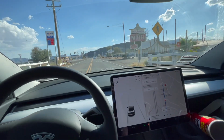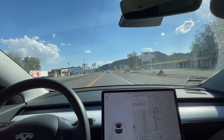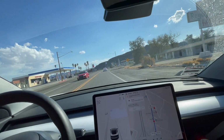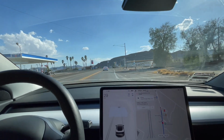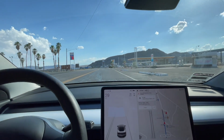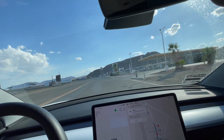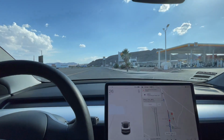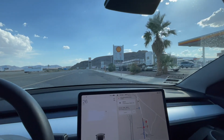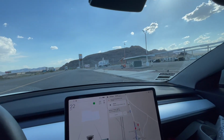All right, we made a little adjustment to our trip. Stopping in Baker. See what's up with the Supercharger here. I think it's here? No, it's here. Sure enough. Yeah, I saw this on Tesla Tips and Trips.